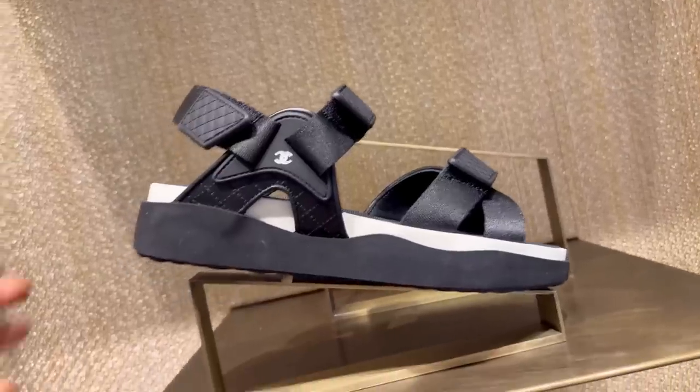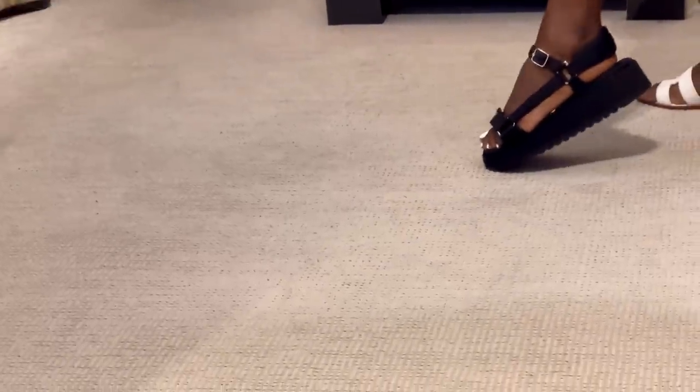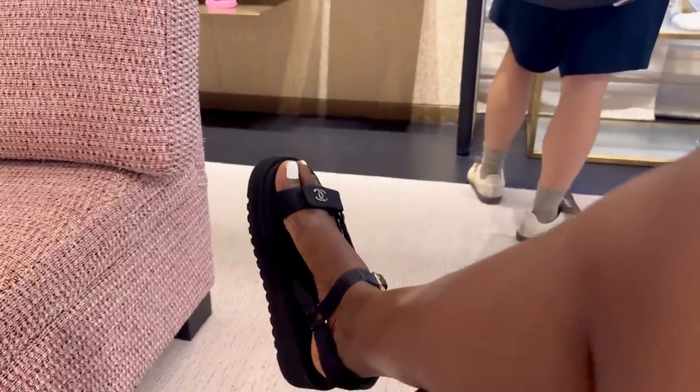I also did try these sandals here in black. I find this really gorgeous. These sandals, and then it retail, I think, for £1,330. Yeah, I believe so. So this is the sandals UK size 5 I was trying. This one is gorgeous.